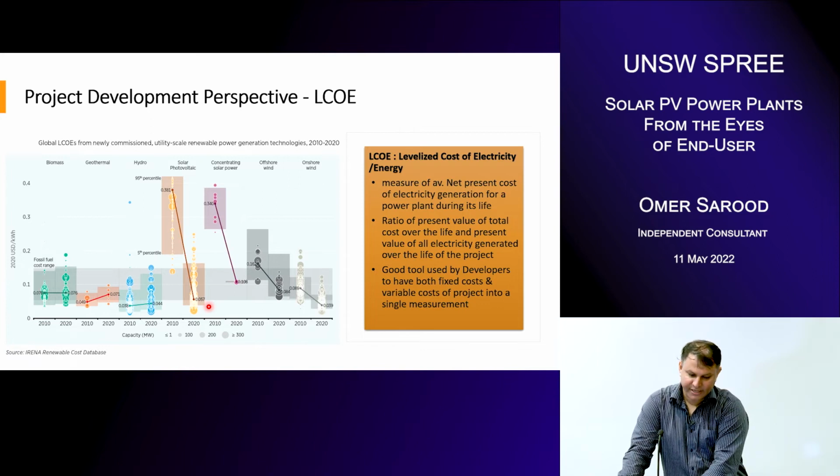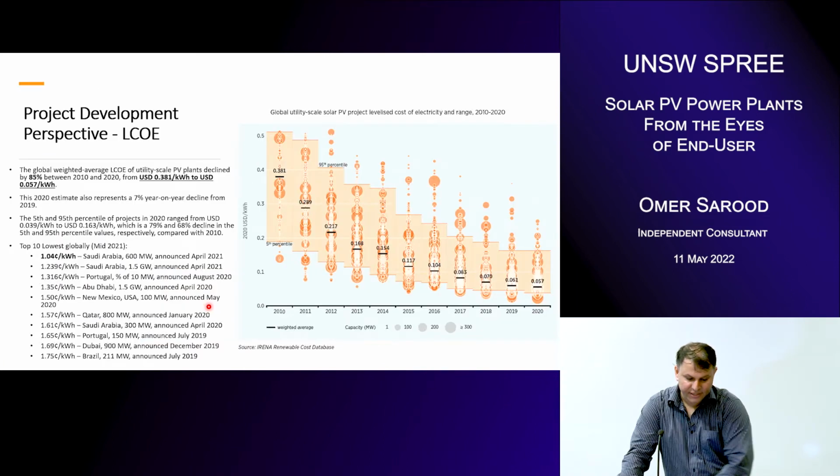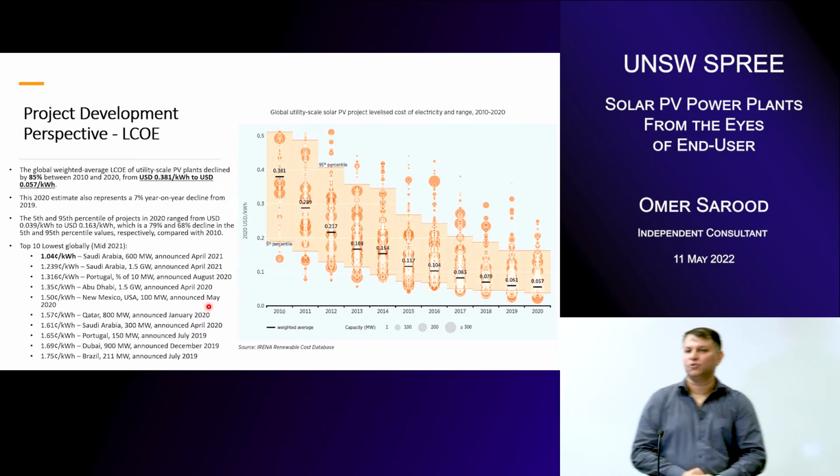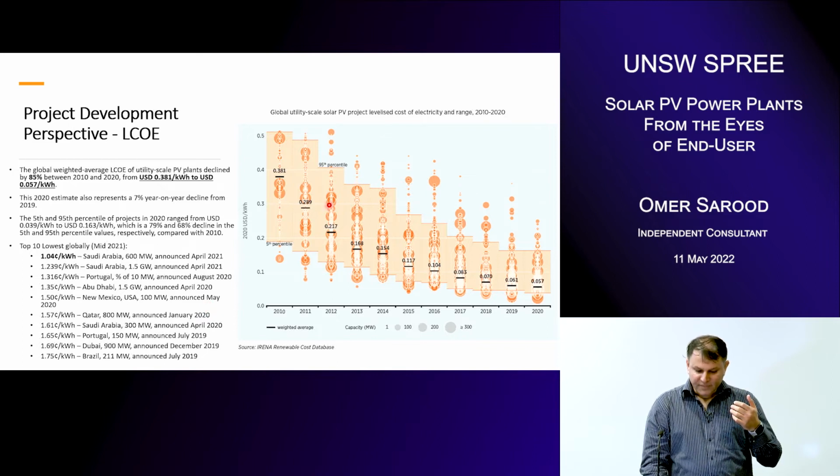But you can compare the same trend with the other technologies in this slide. The other technologies like the concentrated solar power, CSP, or the winds. It has not come down that drastically. And part of it has to do with the price of the module. I have a slide which tells you what contributed to how much. But if you see this curve, this particular image is very interesting.